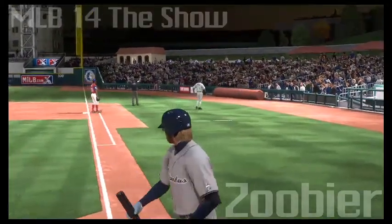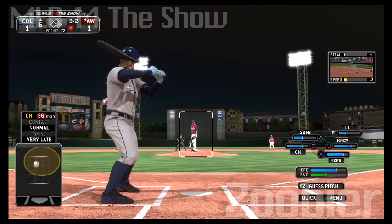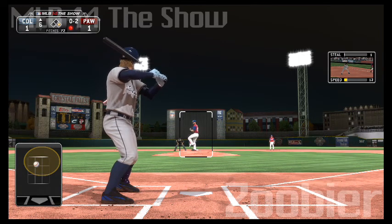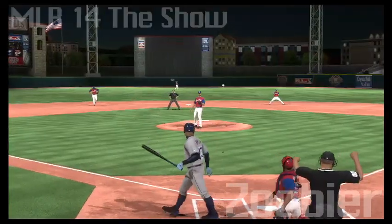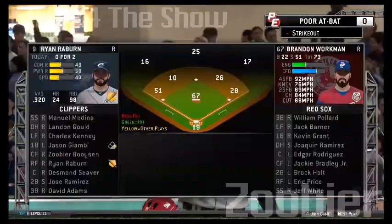Out of play. Hey, let it rip one time. Leave it right here. Let's turn two. Get the first one. Swing and a miss. Looked like the knuckle curve there, and that's out number two.